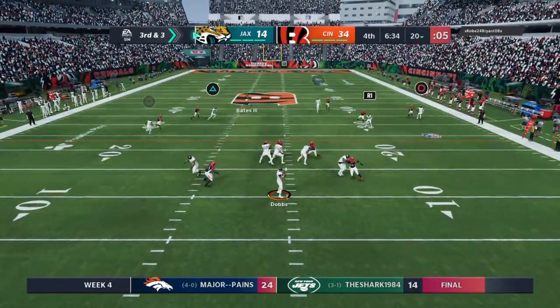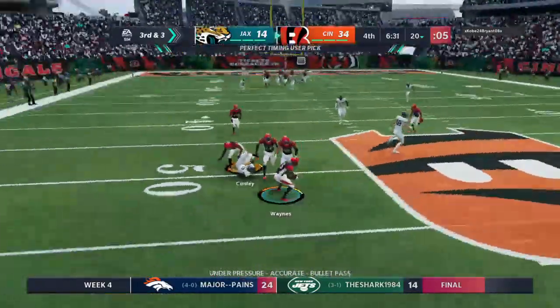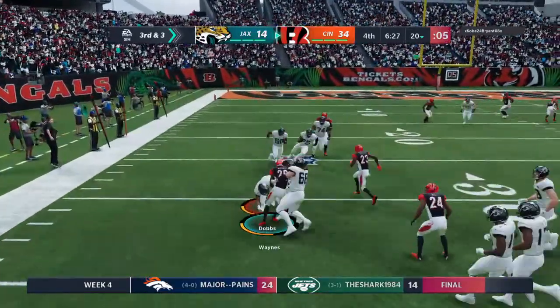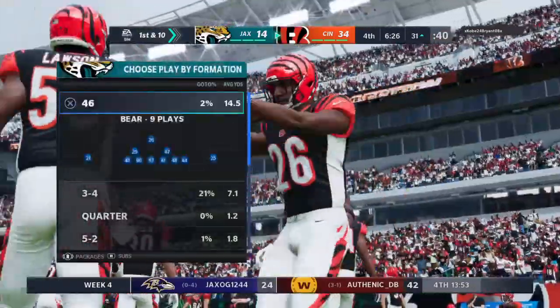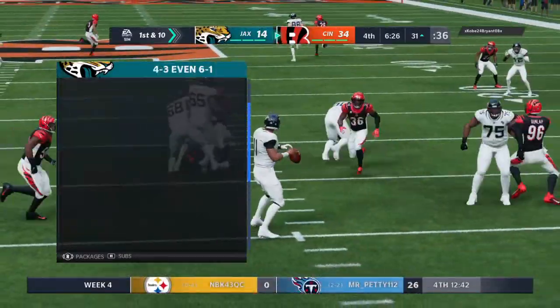From the gun on 3rd down, Dobbs. And he's going to be intercepted a 3rd time. Picked off by the former first-rounder Trey Waynes. And a great return as he gets this all the way down close to the 30-yard line. So now he's equaled his interception total from a week ago. Remember, Charles, he had 3 last week.